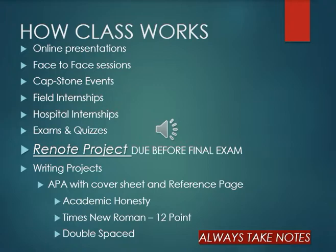Next, we have the hospital internships. These are programs where hospitals allow us to come into their facilities. We get to train alongside professionals that have been licensed and in the field. It's a great opportunity. And once again, professionalism is our primary goal in those situations. We do have exams and quizzes. Primarily every class you will have at least one quiz. You have as many as 3 exams, not including your final exam.